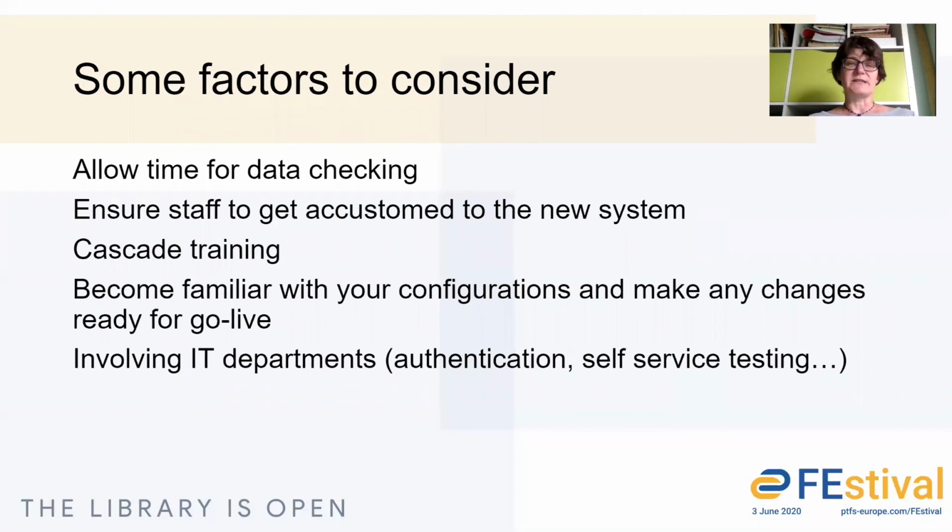So just some factors to consider. You need to allow time for data checking, and Sam reiterated that earlier on. Staff need to get accustomed to the new system, to new workflows, new ways of doing things, potentially new policy names. Cascade training is important to factor in. We also, if required, run workshops to help guide you when you're thinking about cascade training.